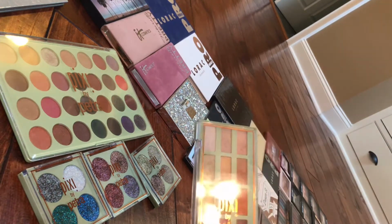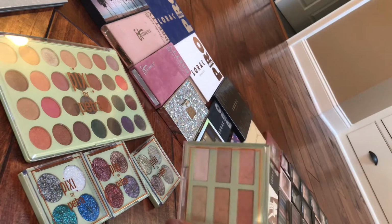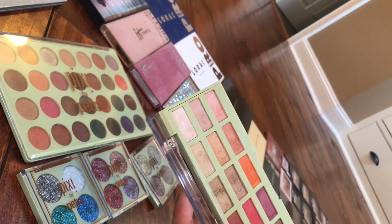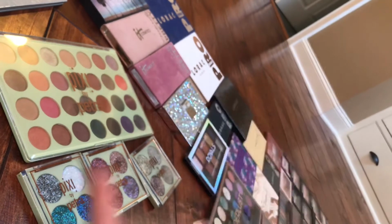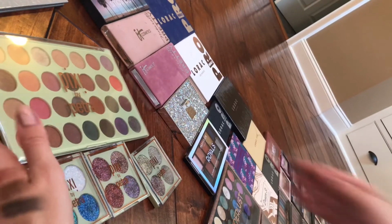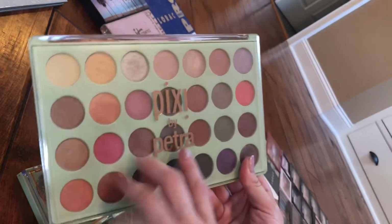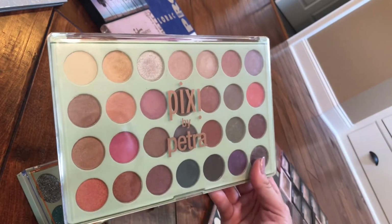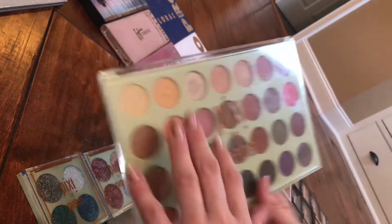I really don't use this palette much either, and this is the Festive Eyes Lid Lovelies. The colors are really pretty, but I just don't find myself reaching for it ever, so I'm going to pass on this one. And I will keep this large one, which has more color options to it, which is one of the complaints I've had about Pixi, that they're all orange and brown. At least here there's some purples and some greens. And this one is the Dream Shadow Palette, so I will be keeping this one.